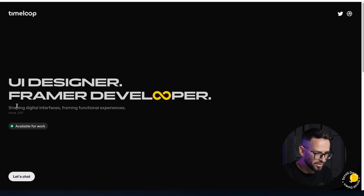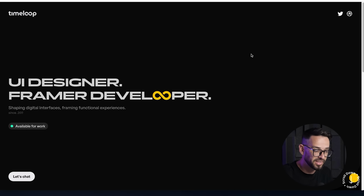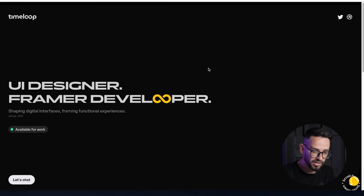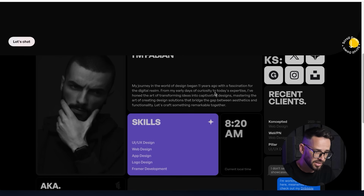All right, UI designer, Framer developer. Okay, it's kind of minimal, so I was expecting an image or something here in the background, but nothing here. It's weird that there's this circle inside of this, which makes it hard to read the scroll down. Not sure if that's on purpose.